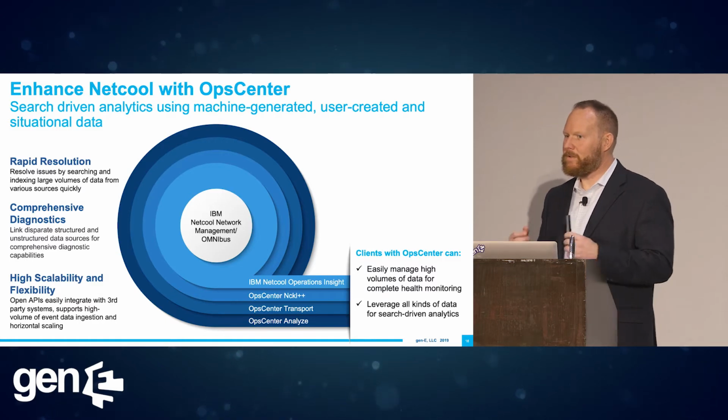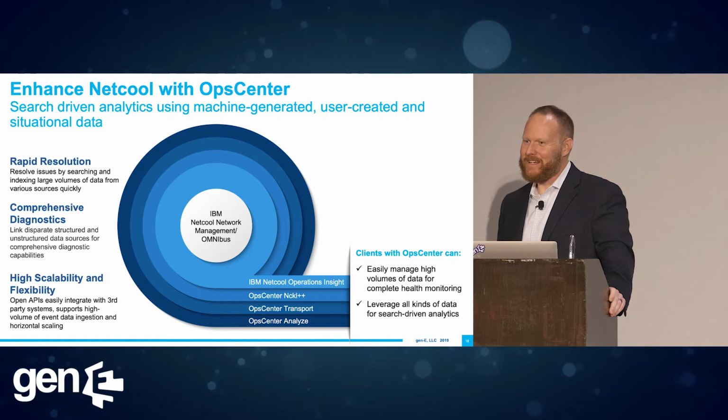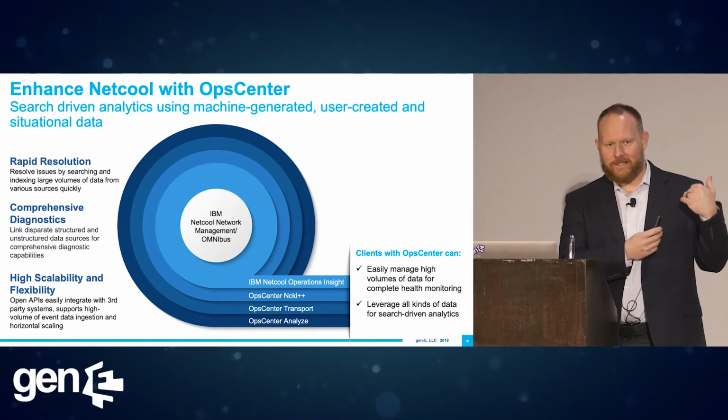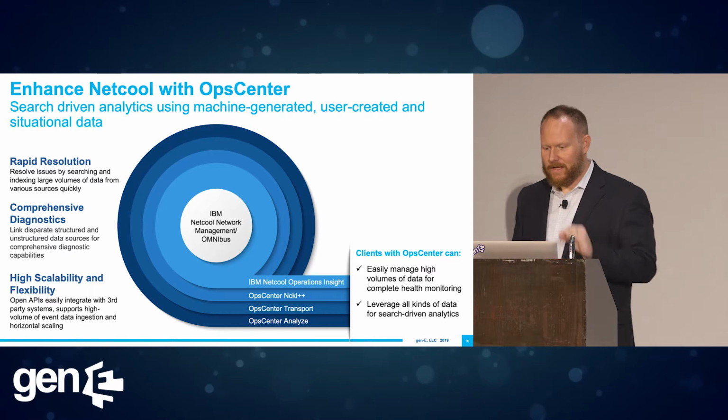So it's our big data tool, and we have many years of experience at GenE from a Netcool perspective when we're building out use cases to help customers analyze, for the first set of use cases focused on Netcool data, and then right alongside that, ticket data and change.